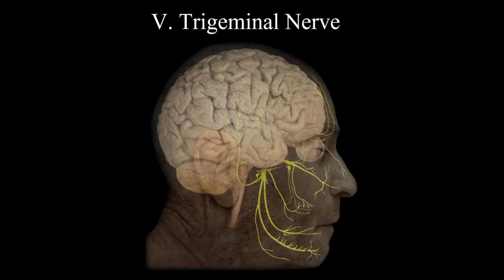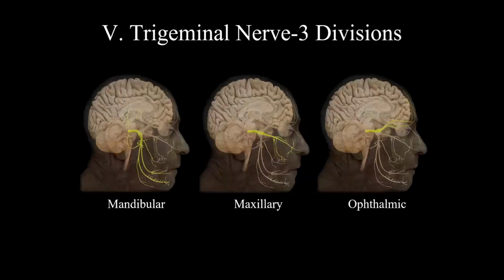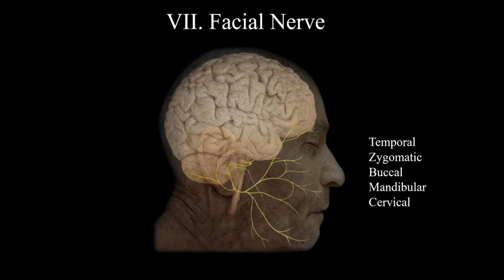Kaya siya trigeminal. It is subdivided into 3. Okay, so wag niyong isipin na sa face, nasa ilalim siya ng face. You have your 3 divisions of your trigeminal nerve. You have your mandibular, which controls the lower portion, which is your mandibles. Maxillary, which is near your nose, and ophthalmic, which is near your eyes. Next, you have your abducens nerve. And you have your facial nerves.